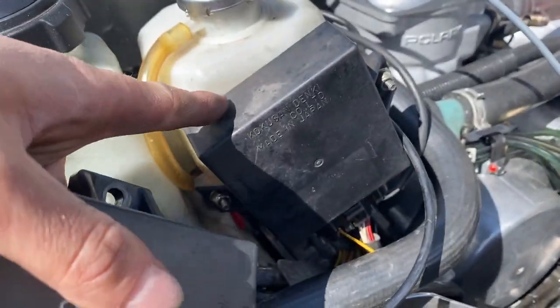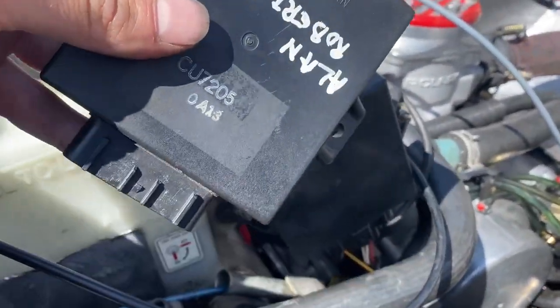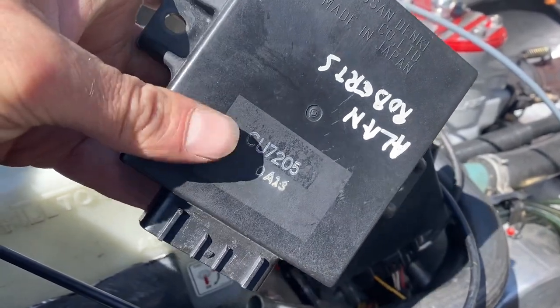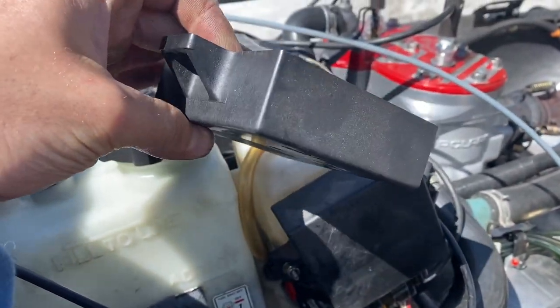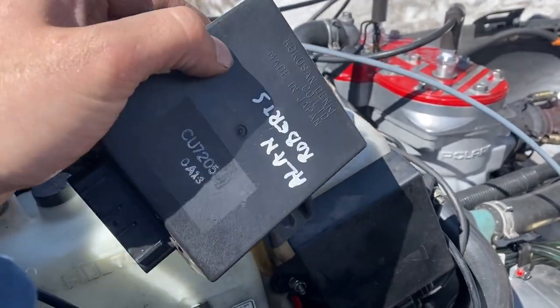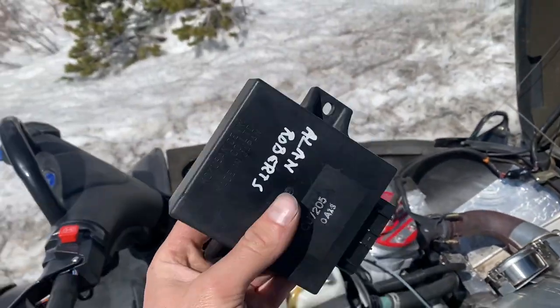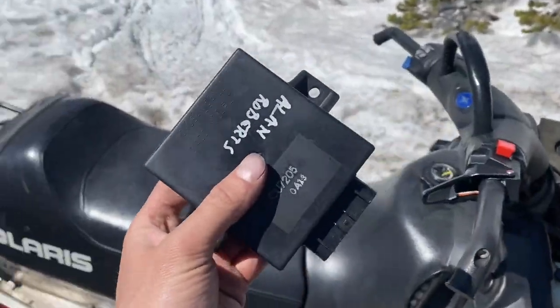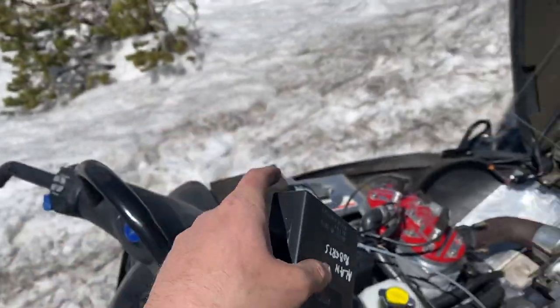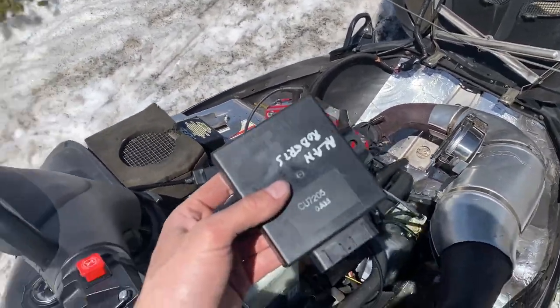This is the other box that's not working. And you can see it's just dirty. And it didn't have any of the numbers on it like this, which I was able to look up and see that this is in fact a 2001 or 2000 box. And yeah, this and the flywheel. I don't know how it would have ran if I just changed this and not the flywheel, but I'm glad I changed the flywheel because that could have been real dangerous.